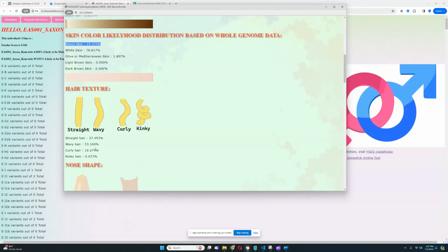And for hair texture, she is scoring most likely wavy hair texture. Although there is also pretty significant likelihood of straight hair and curly hair. She's scoring 27% for straight hair, 19% for curly hair, and 53% for wavy hair texture. And there is pretty much 0% odds for kinky hair, so she does not have kinky hair.